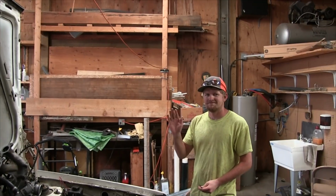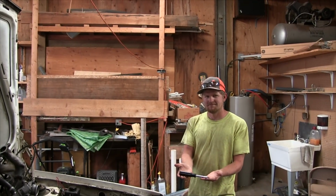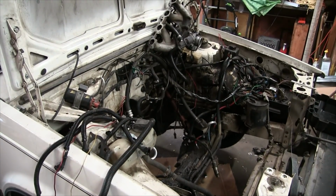I keep forgetting to bring a screwdriver over from my parents' place, but luckily Tyler has one, so I keep borrowing it. And I'm going to take the AC stuff out.